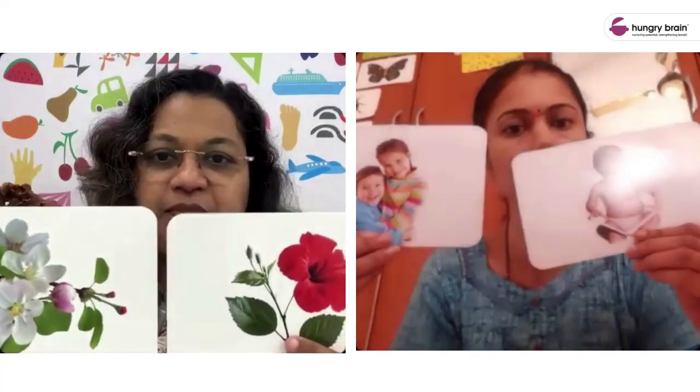Great. The only thing is, whenever I ask a question, I hold the cards like this and ask her, reading, show me the reading. Do I need to ask only one time, or should I repeat it three or four times? You can repeat it. For a child, it will take time.